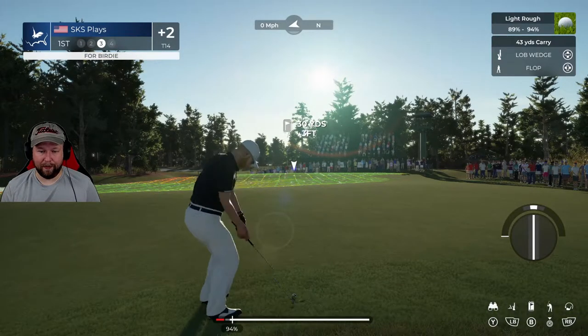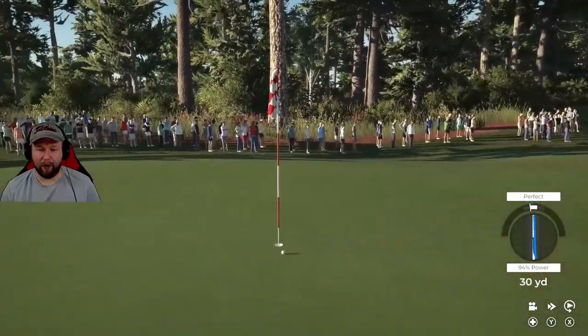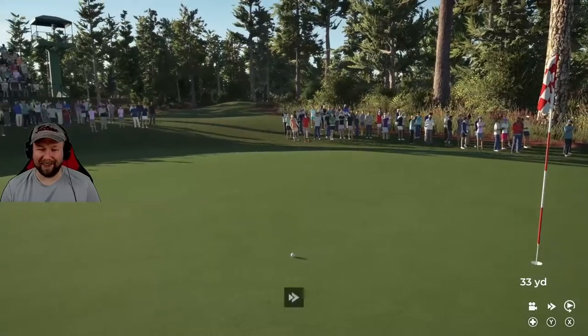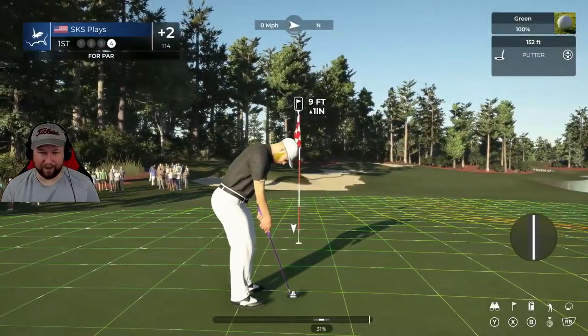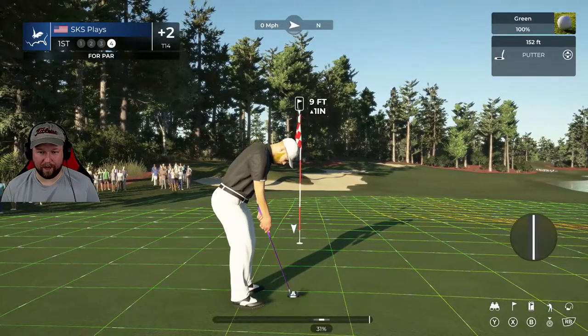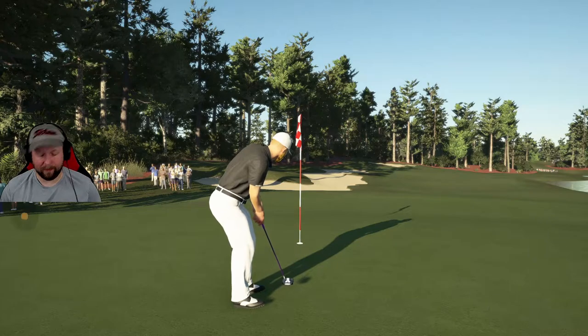Should be lined up pretty good. That was a good shot. Perfect. Oh, ball. Stop. That's a good way to start the round. Like the look of this. Get in there. Yeah, good putt.